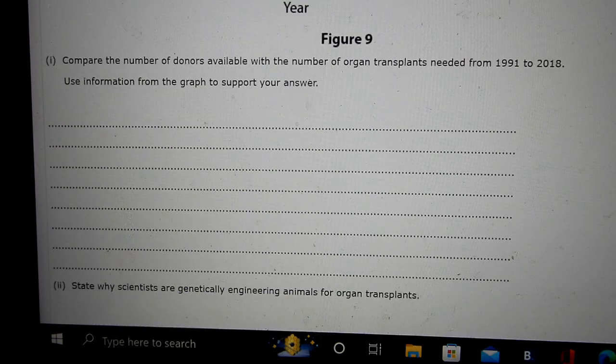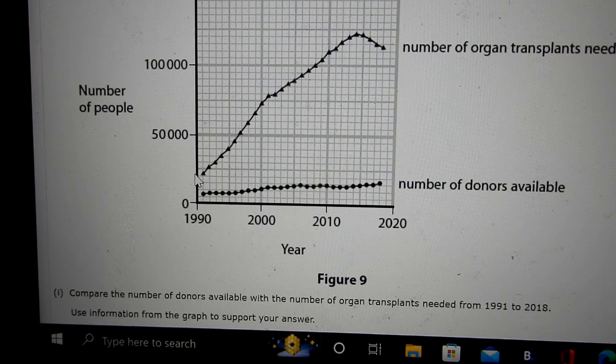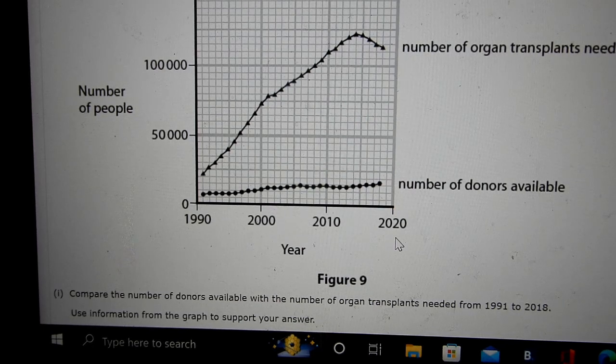Okay, here we go. Compare the number of donors available with the number of organ transplants needed between 1991 and 2018 using information from the graph. Cool. So, first thing you notice, and you write down, first mark, is that the number of transplants needed is increasing as we go from 1990 to 2020. That's because people are living to older ages, and as you get older, your organs wear out. So, because people are living longer, there's more transplant organs needed.